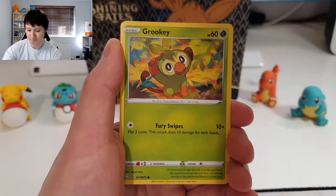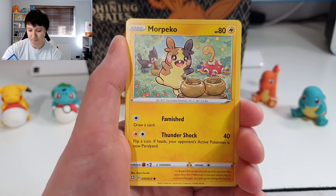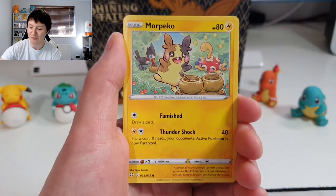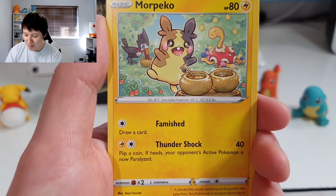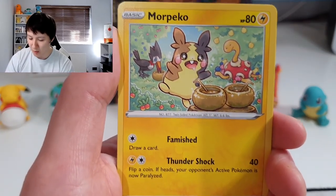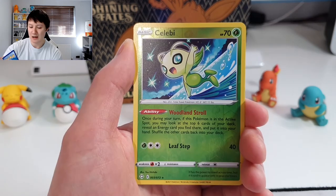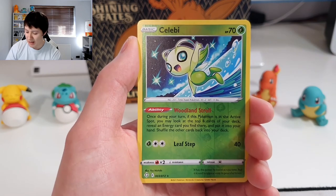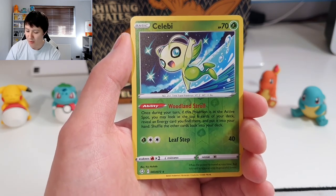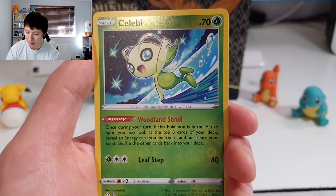We have a Grookey, hashtag Grookey gang. We have a Morpeko. I think that's the first time we've pulled Morpeko in this set. Oh my golly gosh, I love the artwork on that. Our reverse holo is a Celebi. Okay, we pulled the regular Celebi and now we have the reverse holo. Guys, that is beautiful. I mean, look at the background on that bad boy.